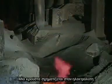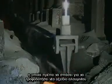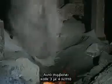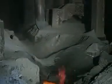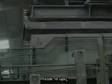A crust forms on the electrolyte, and this has to be broken to feed in new aluminium oxide. This happens every 3 to 4 minutes. The hoppers on the cells are filled from an overhead ore bucket every 16 hours.